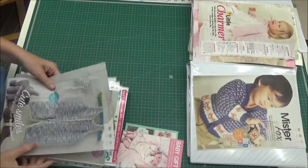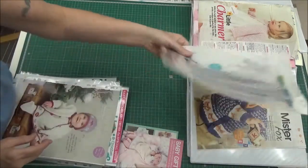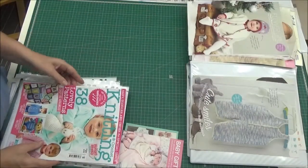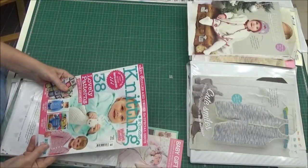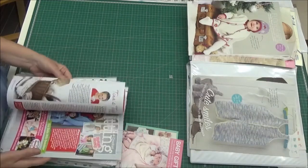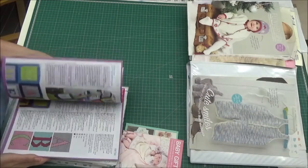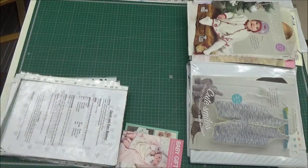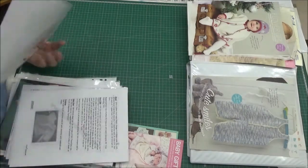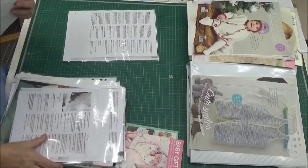So I'm slowly sorting it out. This one I won't take because it's a book and it's not worth it, and it might be just children. So that will go into my books folder. Not worth doing that one. That's a blanket, and that one's a set. That's part of a blanket, and there's the other half.